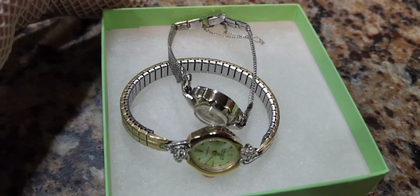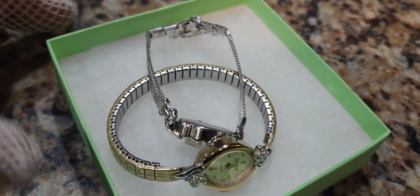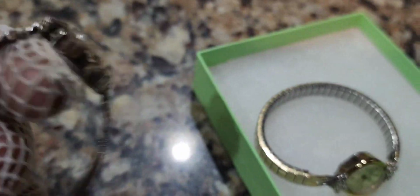As a matter of fact, the lady that runs the antique shop told me one man came in and bought 30 of them. And yeah, okay, so now what do we have here? Okay, I don't know. You tell me. So let's take a look.